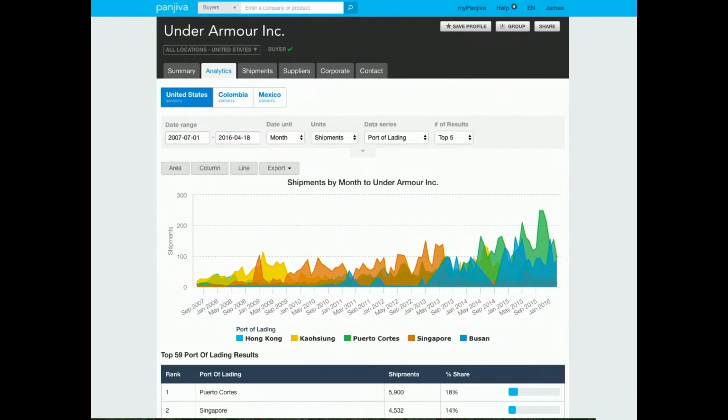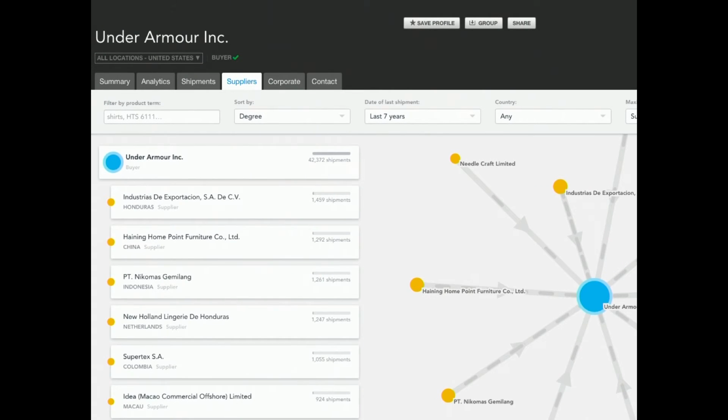But what I want to talk about for the rest of the talk is relationships between companies, which has some obvious use cases that I'll dig into more. Once we found Under Armour, the blue circle in this description, we can then look at its overseas suppliers in orange. So this is the network of companies supplying Under Armour, in the international trade space.